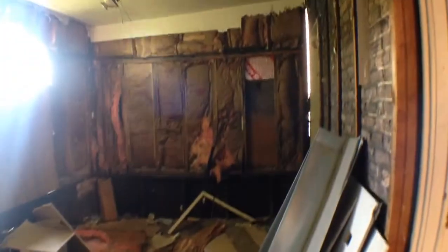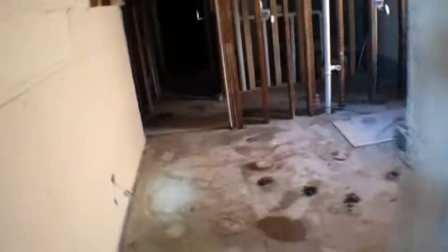Big kitchen. And again, this closed in porch that technically could even be a bedroom. Not by code, but definitely the space could be converted to an office or some other type arrangement.